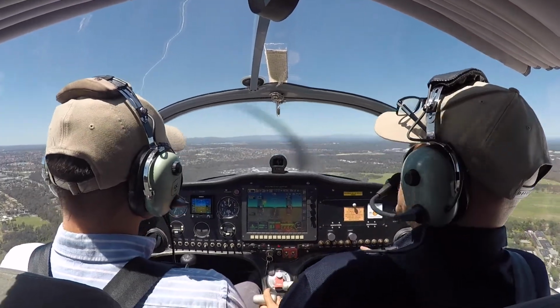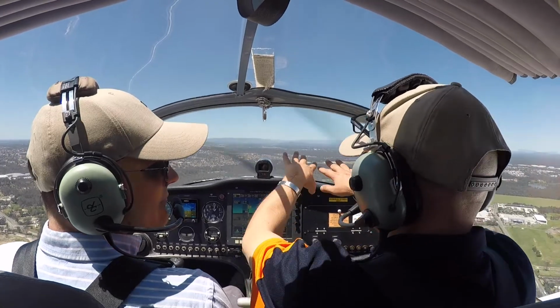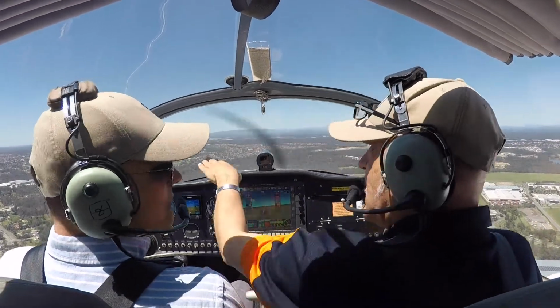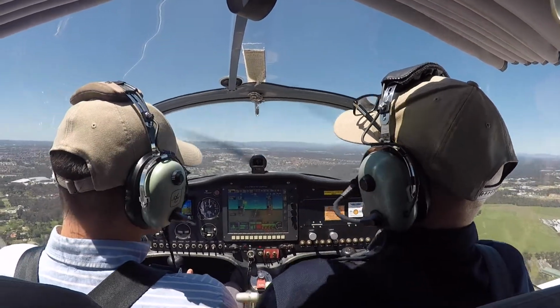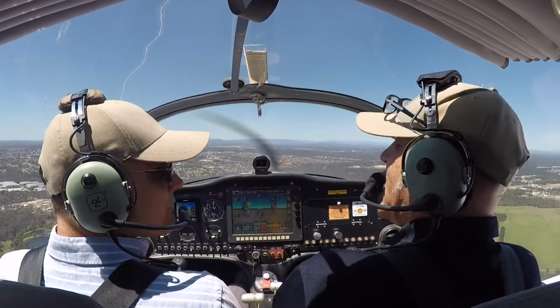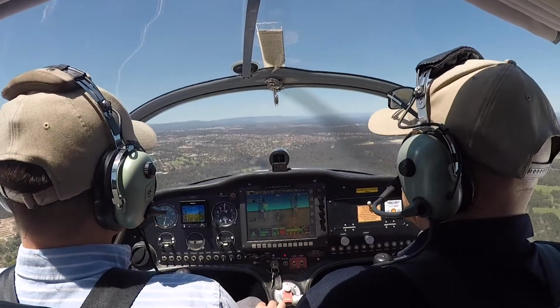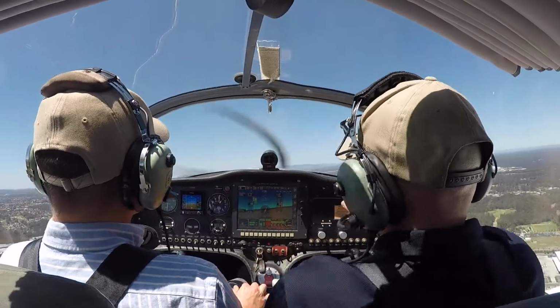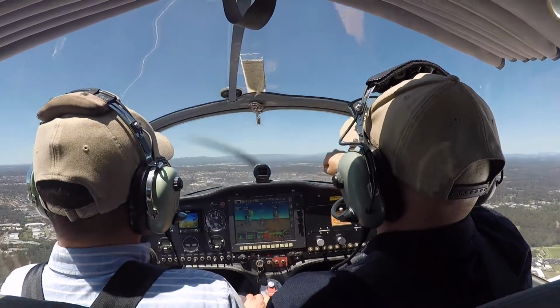Power coming back to 5000, which is our standard setting. The altimeter, and that's the attitude you want to have. You see, the natural horizon is around halfway through over there. I want you to hold that attitude now, and you've got the aircraft, one hand on the throttle, one hand on the stick. Try to keep wings level, nose down, nose down, nose down.